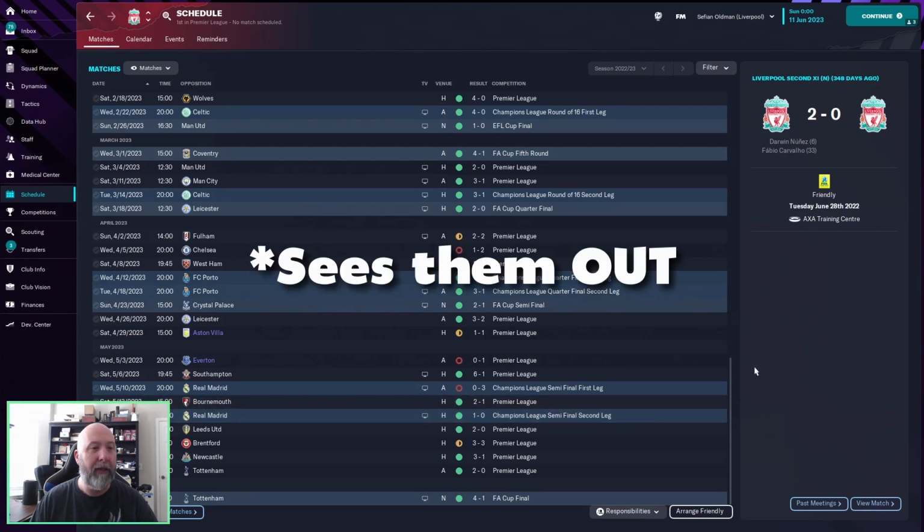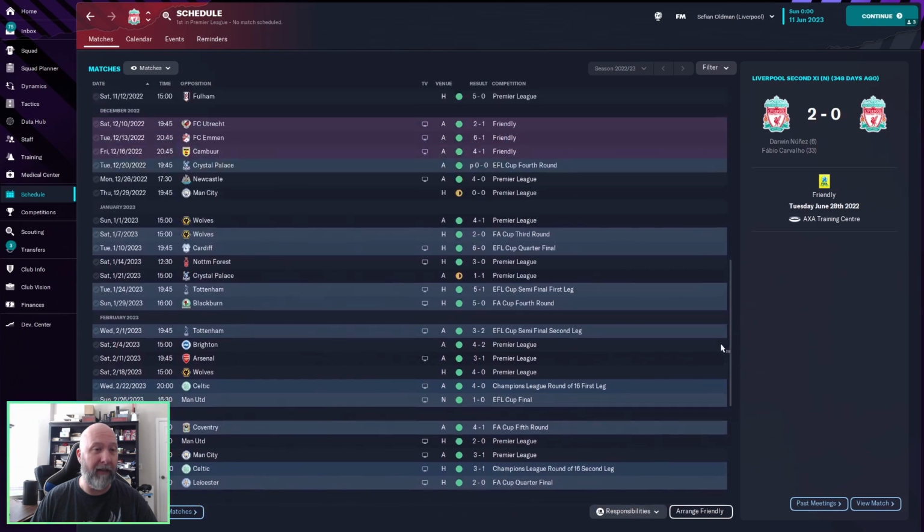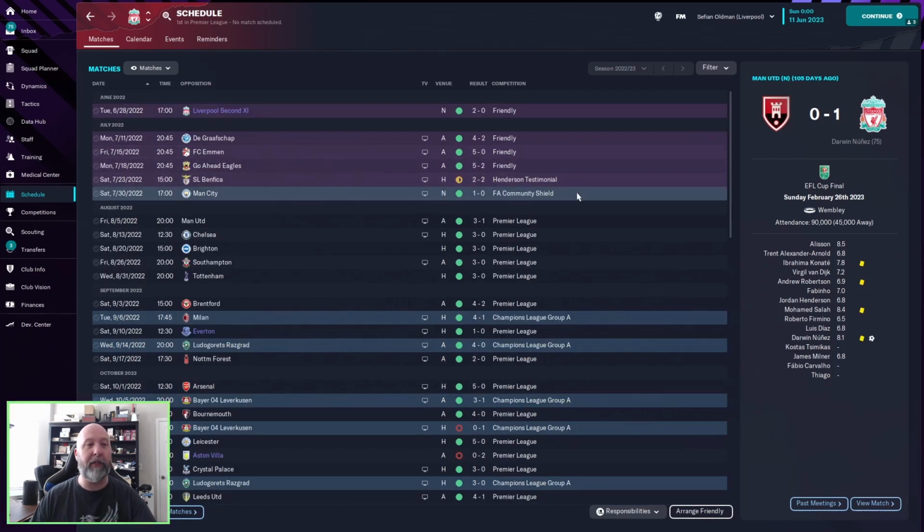them through. But going through, I mean, the other competitions, you could see Tottenham in the FA Cup final, 4-1. So at least 2 trophies right there. And as you can see, Manchester United 1-0 win in the EFL Cup final. So that's 3 trophies right there. But let's look at the FA Community Shield. 1-0 against Manchester City. Again, most of the times that I've seen it has been Man City, but Liverpool pulling a couple back. It looks like they've got quite a few trophies this season, though.